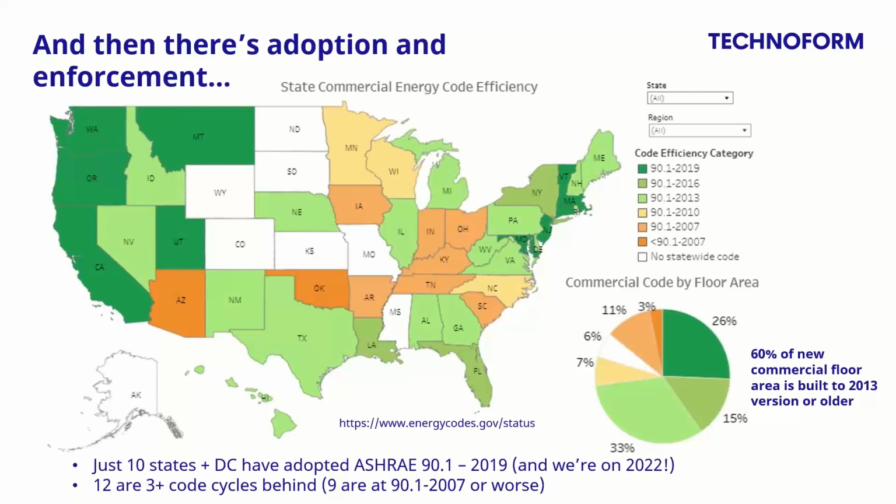And note that 90.1 has a cost effectiveness requirement, so the 2019 and the 2022 versions have already been shown to be cost effective, and yet they are not adopted widely by the states. So 12 states are 3 or more code cycles behind the new model codes. That's over 10 years difference. And the DOE estimates that 60% of new commercial floor area is built to the 2013 version or worse.